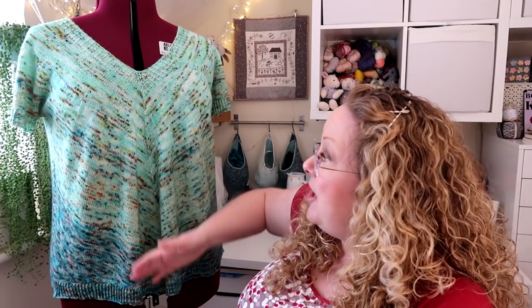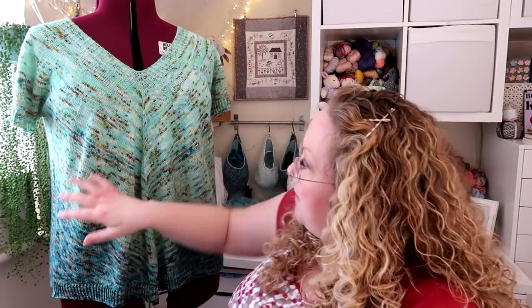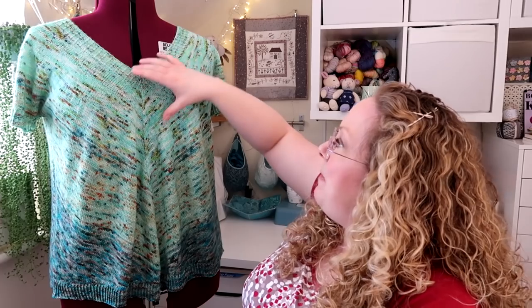So it's a good way of using up single skeins in your stash rather than having them as separate projects. If they blend together reasonably, you've then got a top. I had only literally about 2 grams left of this bottom colour. I had about 5 grams of the centre colour and then about 18 grams of the top one. So I pretty much used most of the yarn that I had.